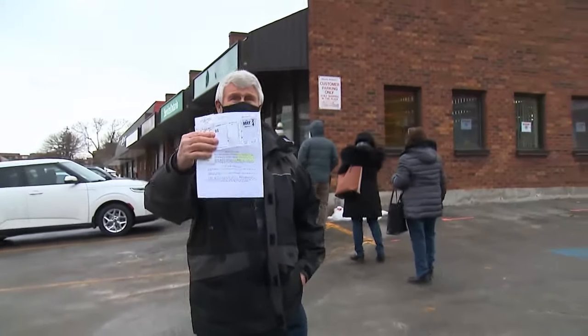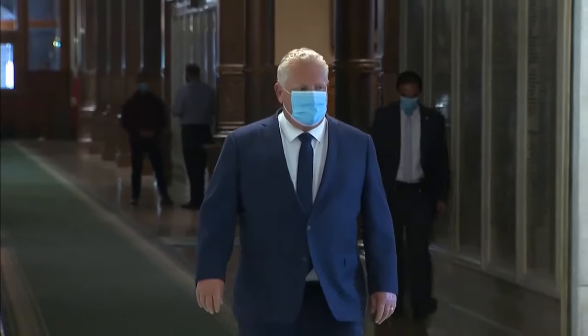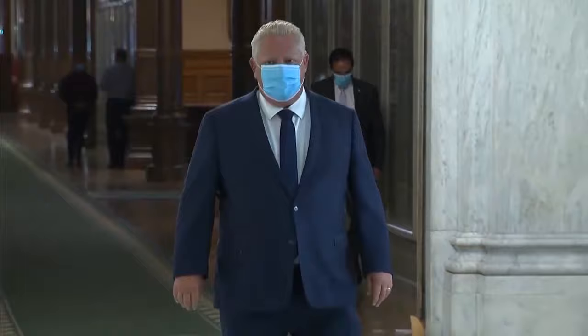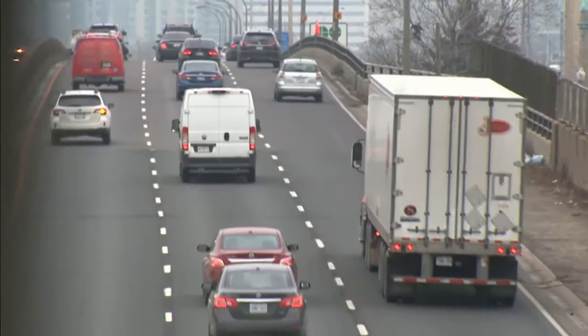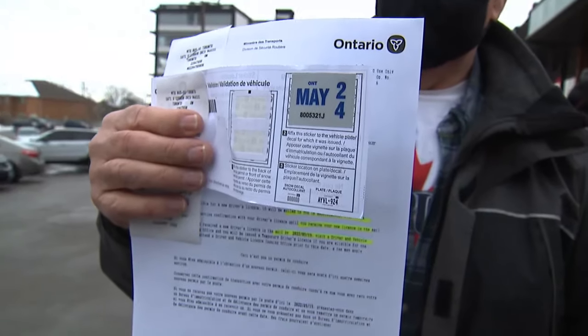For drivers in Ontario, getting a new license plate sticker has long been a source of annoyance. Every year you have to remember to get rid of it, or every 2 years, and it's getting more expensive every time. They always raise it every year. CTV News has learned the Ford government is making a major pre-election promise that drivers will no longer have to pay the $120 fee to renew their license plates.